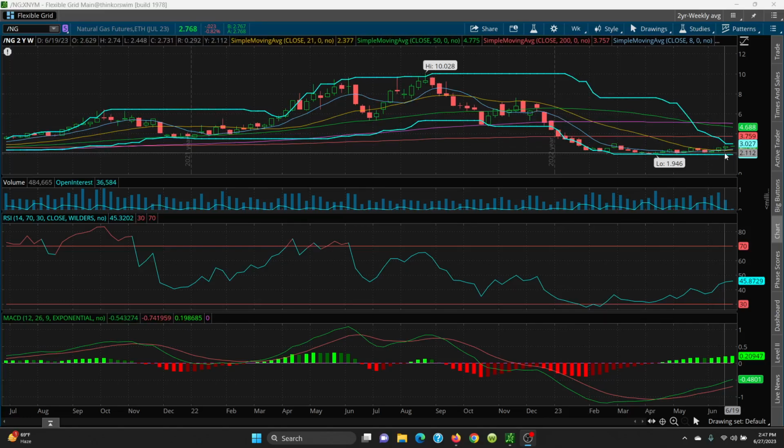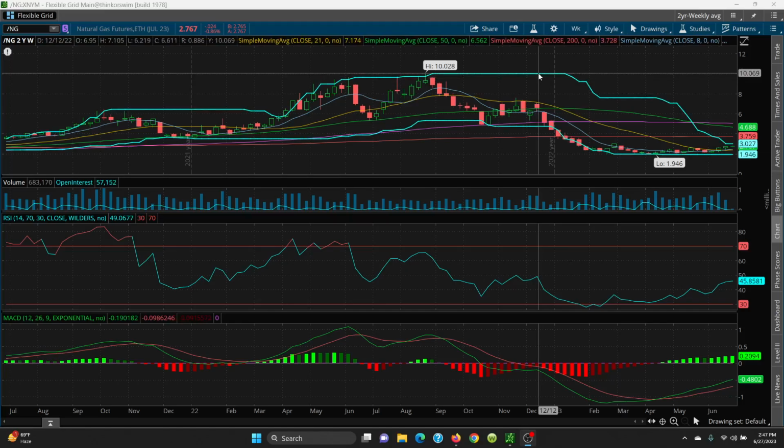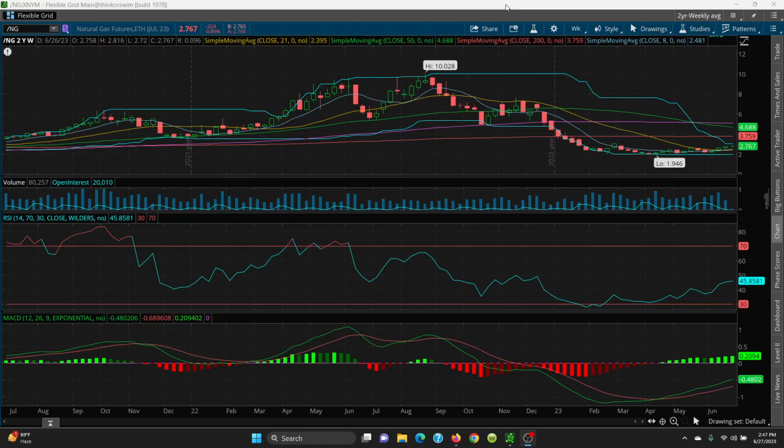Now on the upside, there's that big price channel right there sitting at 3.027. That is your target. Again, if it can go above that, then we want to look here to this 200 day sitting at 3.75. That would be your target price. But right now, you're still right in between the channels, 3.027 and 1.946. So you just have to be patient with this.